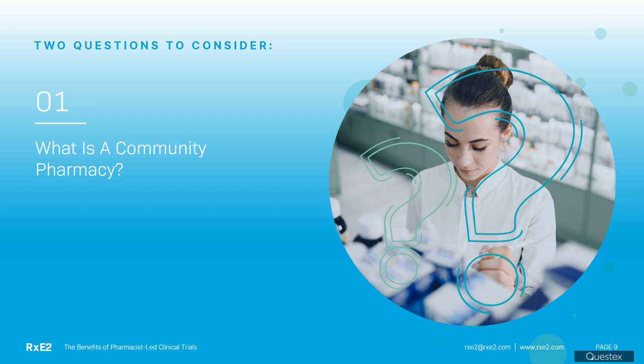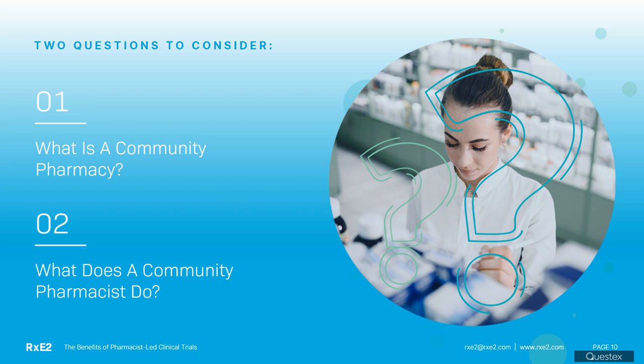So let's move into the fun part of this. Can you read the question? What is a community pharmacy? Do you have that image? What are you thinking of? The second piece of that is, what does a community pharmacist do?